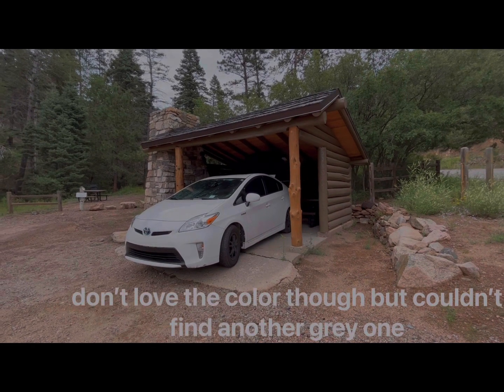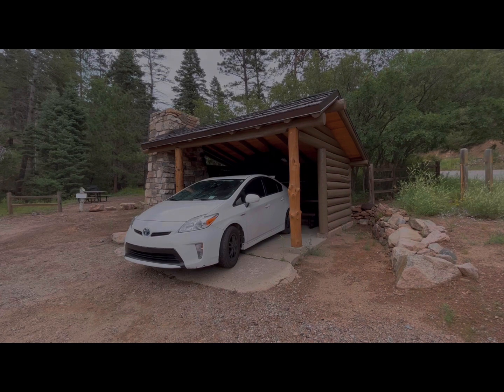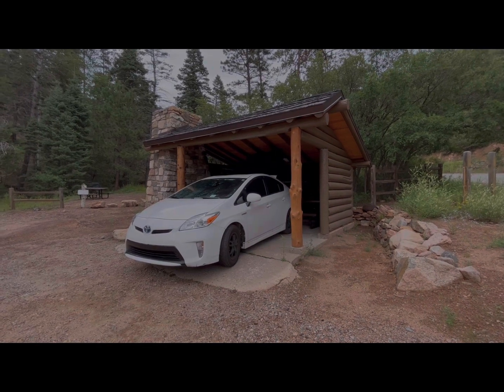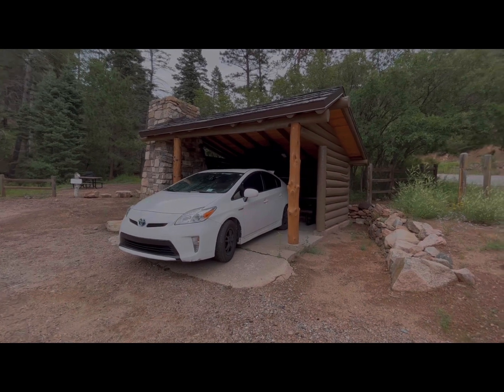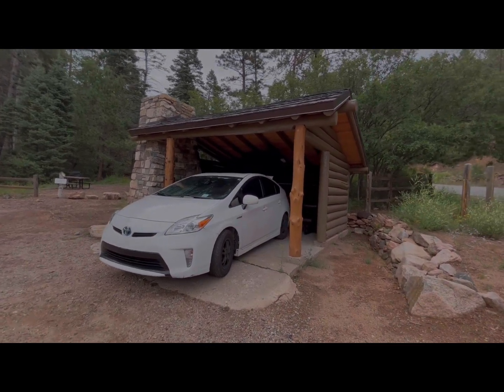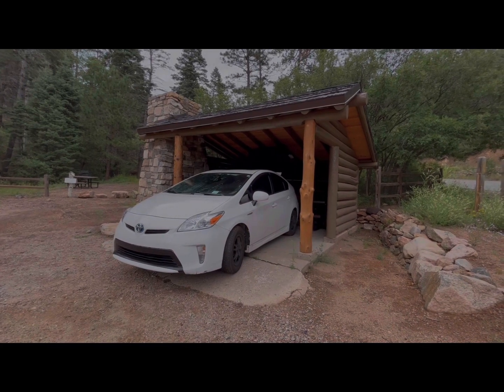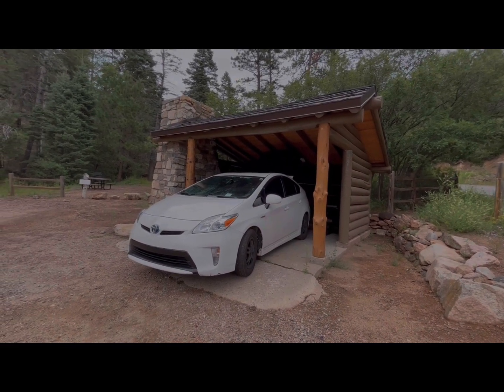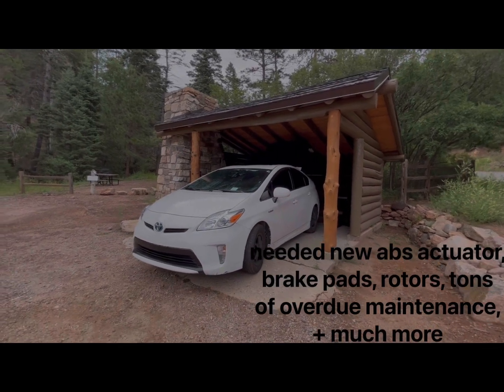As far as being able to stealth camp and that sort of thing, I really think that this Prius beats all my other options that were also more expensive as well. And I'm actually stealth camping here lately. I've been in this Prius for about 7 days. It took me a while to get the Prius, get some of the issues fixed. It had a lot of problems when I bought it, and then get everything transferred over.